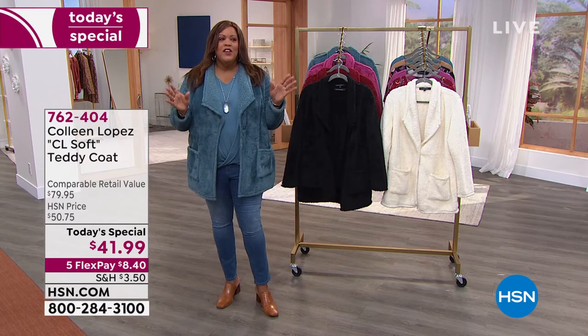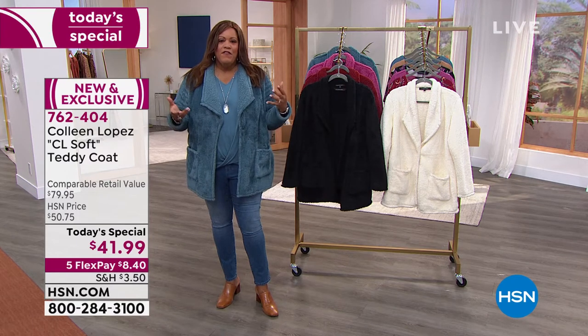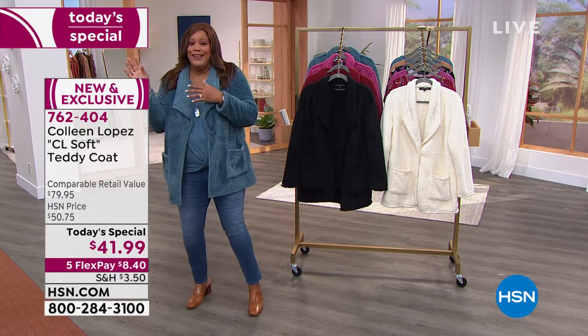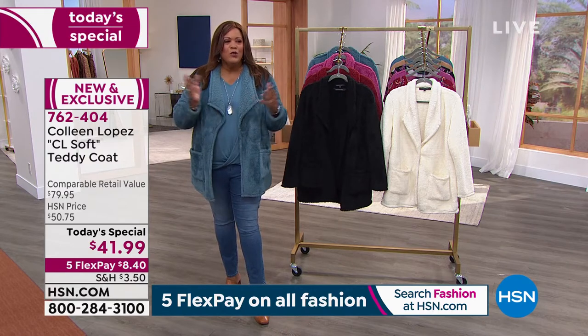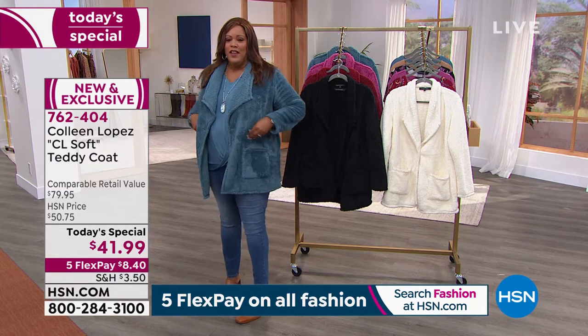I love that you said this. You know, good trends last 7 years or so, Randy. The fact that this is hot, hot, hot, and haute, H-A-U-T-E. This is hot, y'all. This is so popular. If you've researched teddy coats, they can go $200 and up. We have it for $42. Run to the phones, you guys. You're going to love it.